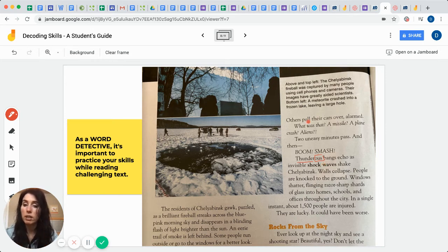And so I guess something with, by the way, this is a story about a meteorite that actually hits Earth in Russia. Can you believe that? And that's what it looks like. That's what the people saw before it actually collided with Earth. And it ended up, thank goodness, hitting this pond. But 1,500 people were injured as a result of this. And in the story, it talks about that they heard thunderous bangs echo as invisible shockwaves shake. And this is a place in Russia that's kind of hard to read. It's called Chelyabinsk. Can you say that with me? Chelyabinsk. That's in Russia.